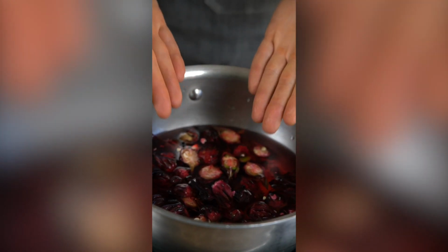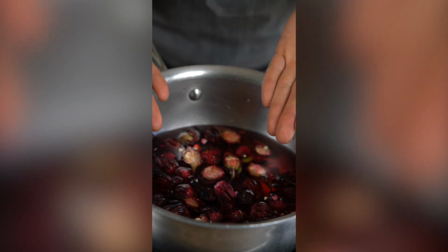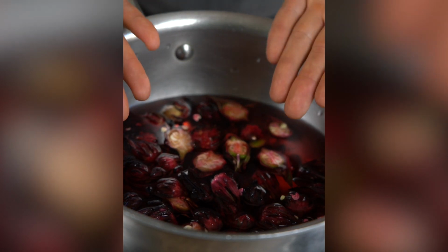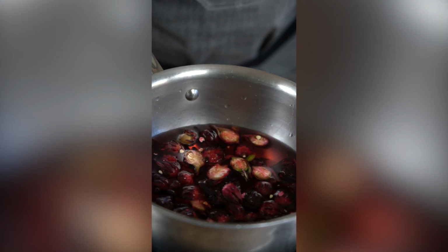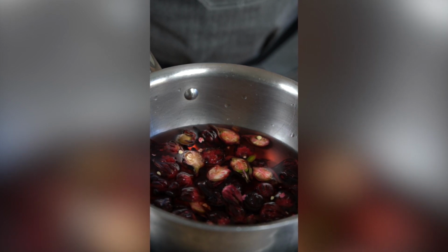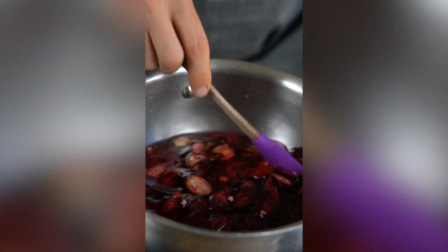Now, before you say anything, I know this is not how you make vinegar from scratch. To make vinegar, you need a vinegar mother and a whole lot of time. I don't have either. So we're just going to gently heat this up to about 191 degrees. That's going to hopefully pull out some of those thickening qualities of the hibiscus, help impart the color without cooking off any of those volatile flavor compounds that are in the flower or the vinegar. So this is hot, right below a simmer.